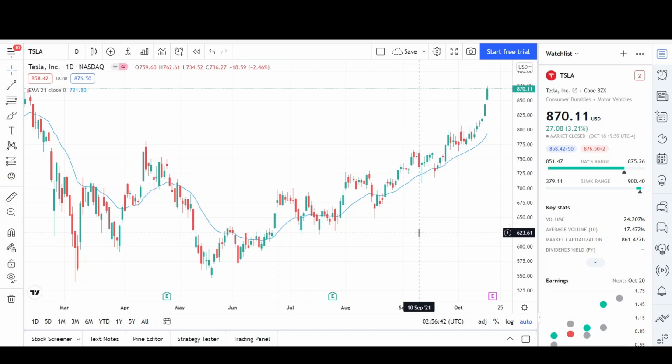We'll start out the technical analysis by going over what I see on the daily chart and potential price targets. Then we'll take a quick look on the weekly chart to wrap it all up.